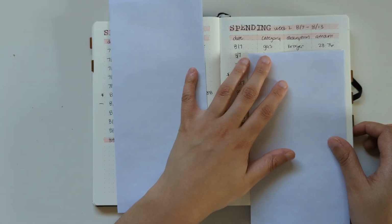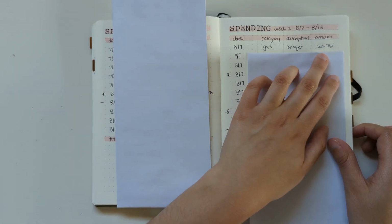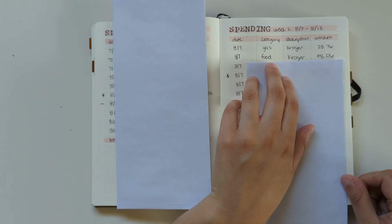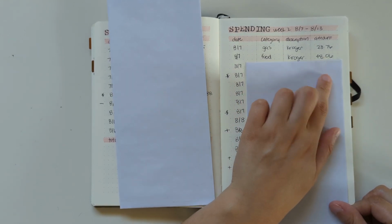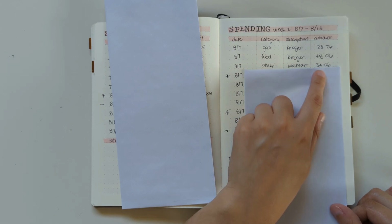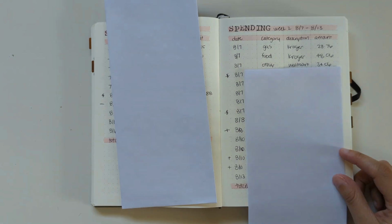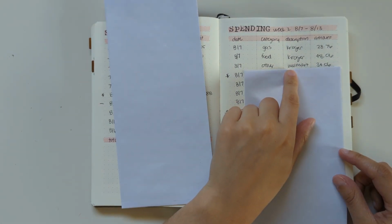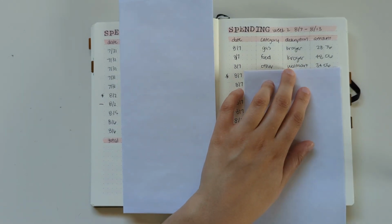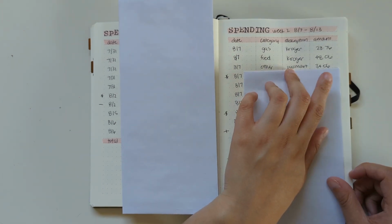the week. So the first expense that week was gas at Kroger, and it was $28.76. The second expense was food category, Kroger for groceries. I spent $48.06. In the other category, went to Walmart and got stuff for $34.06. I think this was mostly getting more stuff for around the house, like cleaning supplies or toiletries. I think I may have gotten a notebook, but I don't think it was too much.